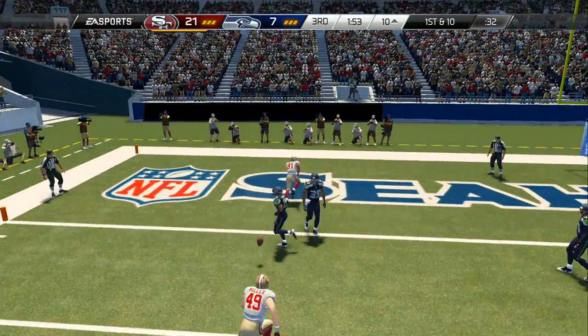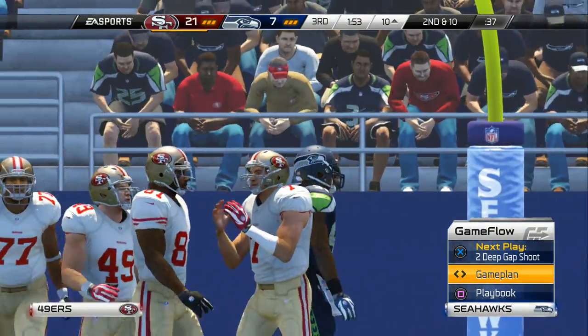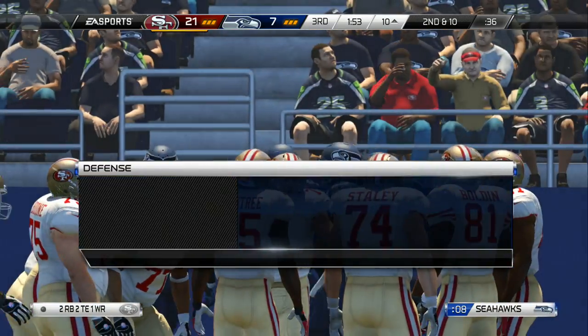Trying to work that left side. Got a hand on it, and it's incomplete. That's a nice play that time by the defense. The offense is inside your red zone. You've got to stop them from scoring. That was a good job of swatting the football away.